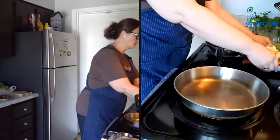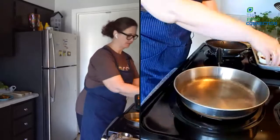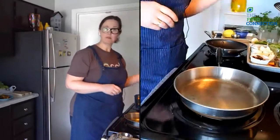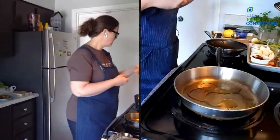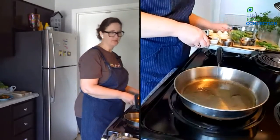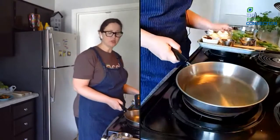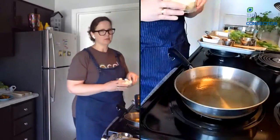So we're going to start with our pan, again, on medium-high heat. And put a little oil in the bottom of the pan. These are quick, easy side dishes. And I'll be honest, this is one of my absolute favorite ways to fix these turnips. Now, they're wonderful raw. These are turnips that you can eat raw. But I do love them cooked this way.